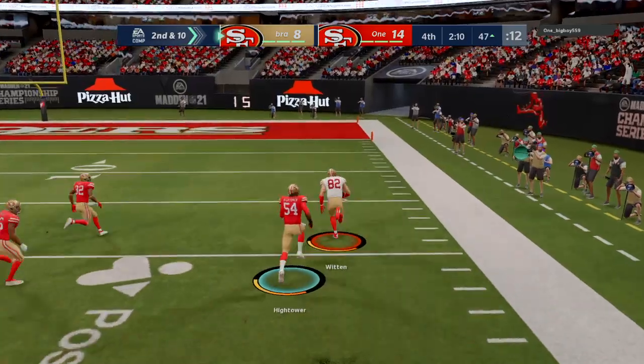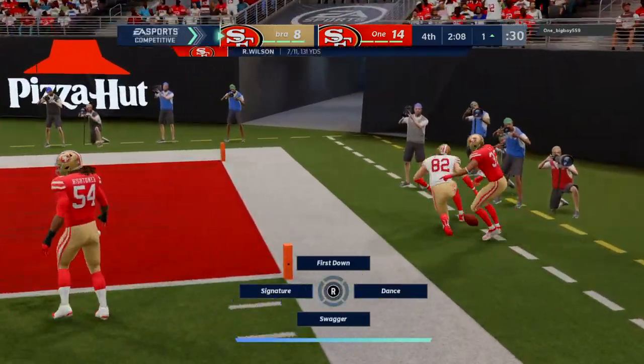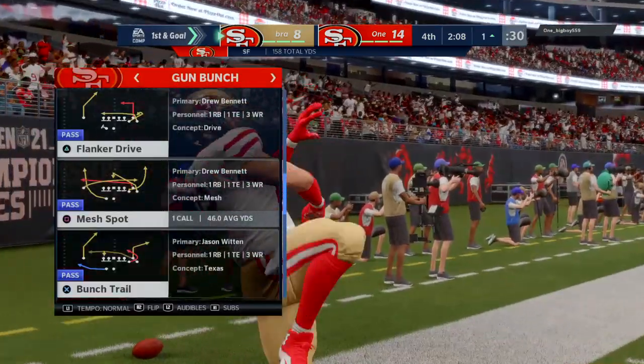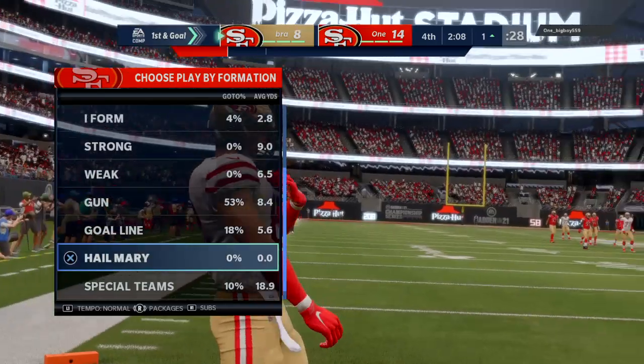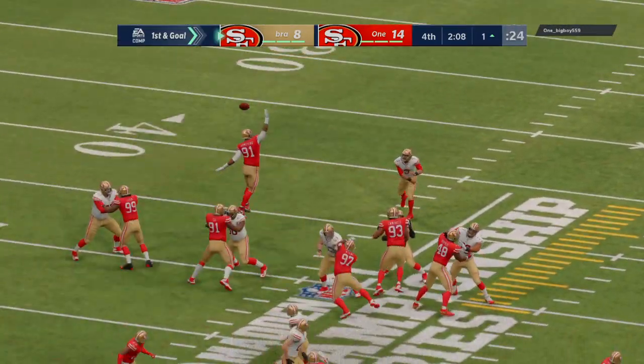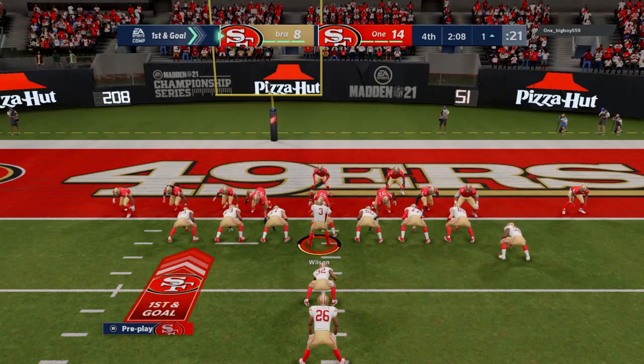Now a nice throw here, right side. He hauls it in. And he almost made it, but just short. Finally out of bounds, right down around the goal line. A big play there for the Niners. 46 yards. Looks like a jumbo set with 3 tight ends here for 1st and goal.